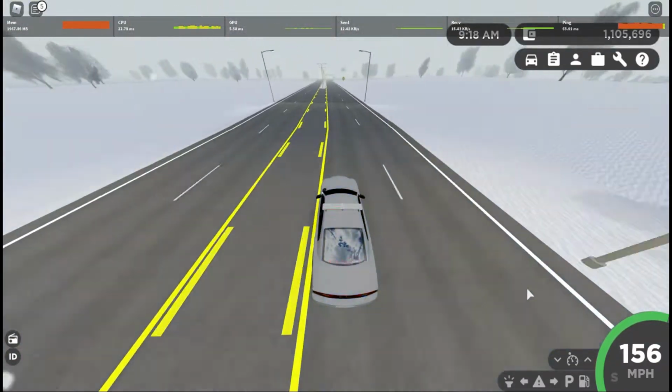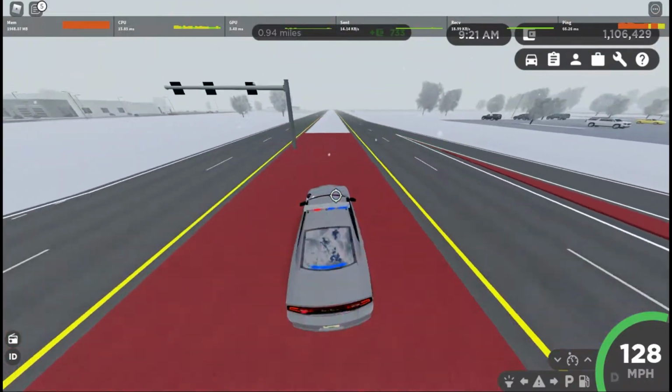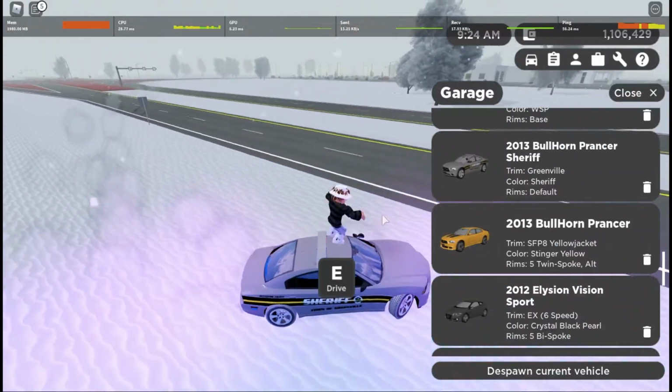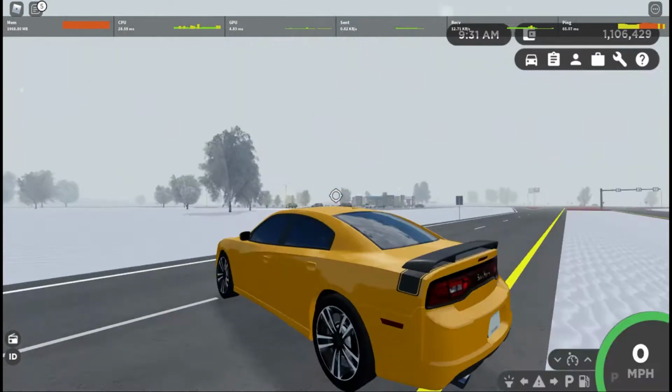And horn. 156 miles per hour, or 251 kilometers per hour, with the same 5-speed transmission. And you already saw the braking, so we don't have to do braking. Next on the list is another 2013 Bullhorn Prancer. This is a new trim, and the way this thing is built is in the trim SFP8 Yellow Jacket and the color Stinger Yellow, with the 5 twin-spoke alt rims.